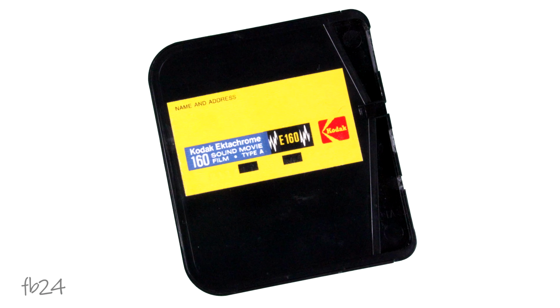Anyway, this is a roll of Ektachrome 160 Type A sound movie film. It does have an edge code on it. I've already processed it, and the edge code gives us a really good idea, according to Kodak's own website, when this particular roll of film was manufactured.